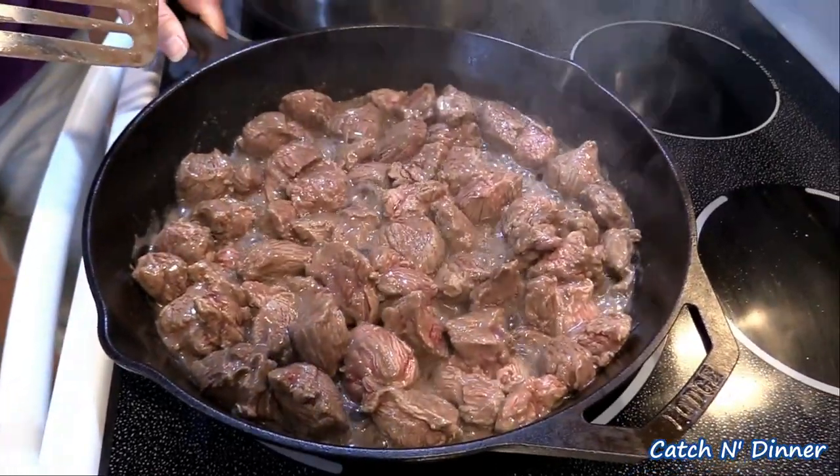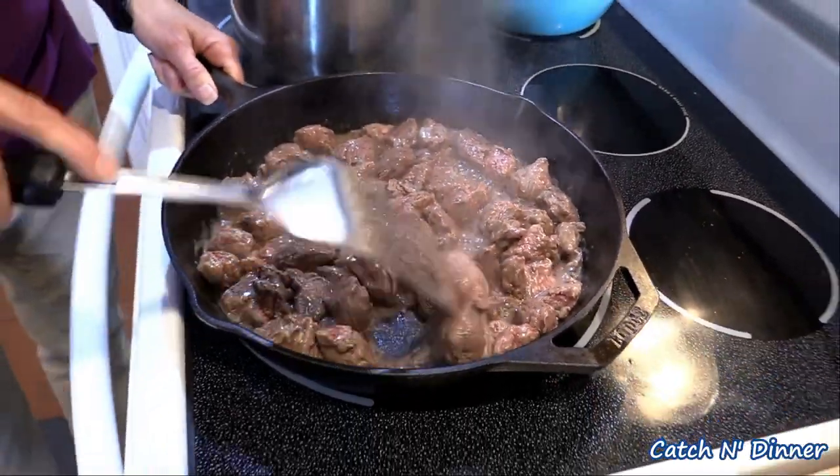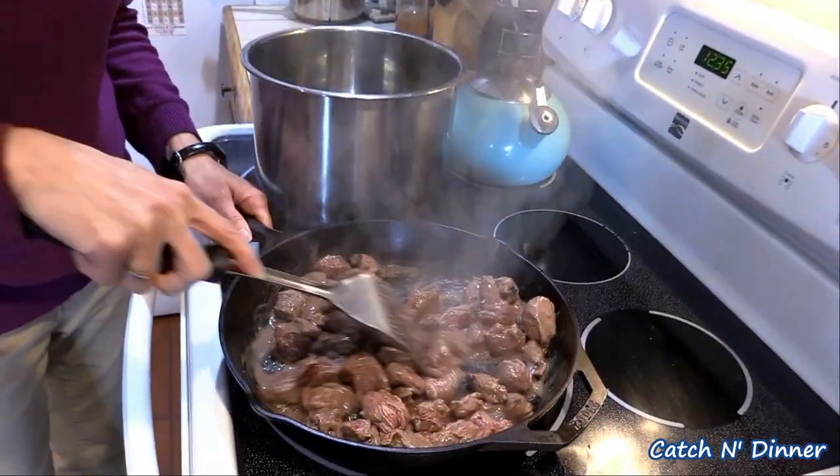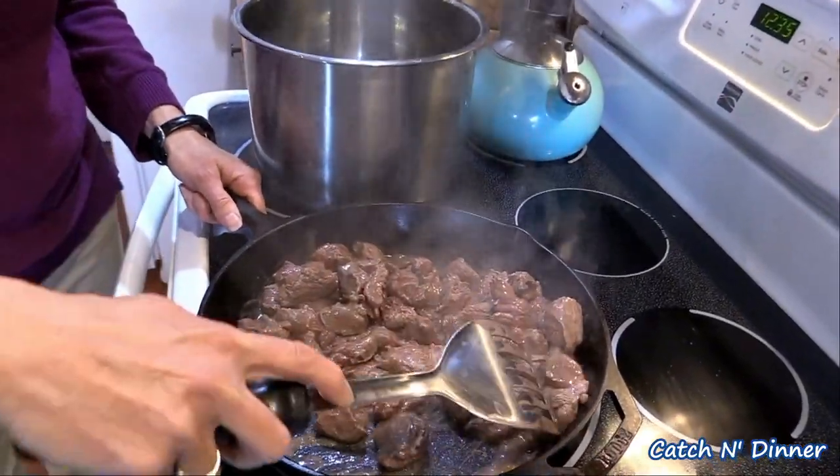So we browned it a little bit. We're not trying to cook it through at all. We're just giving it a little bit of a browned color. It's ready to go right now. About to throw everything together into the pot.